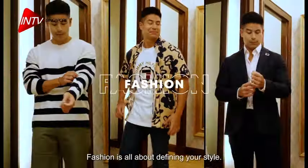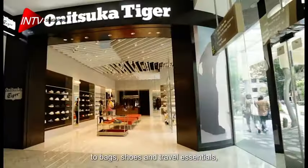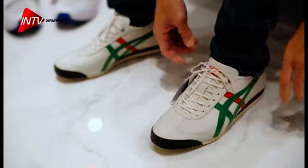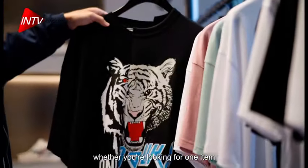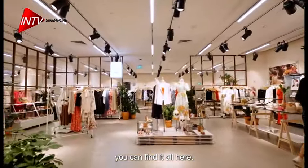Fashion is all about defining your style. From sportswear to fashion apparels to bags, shoes, and travel essentials, there are endless options to choose from. With the latest trends and styles available, whether you're looking for one item or outfitting an entire wardrobe, you can find it all here.